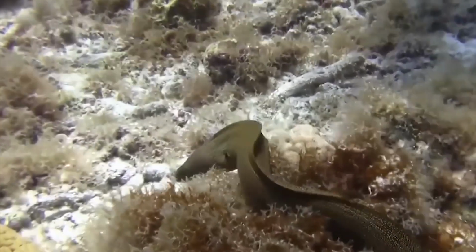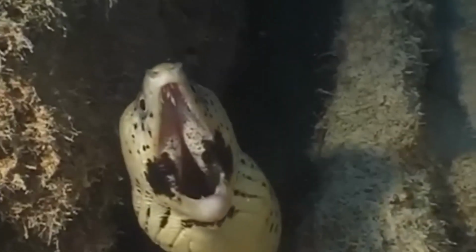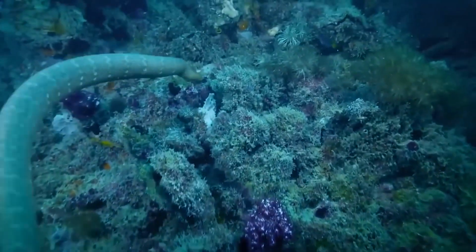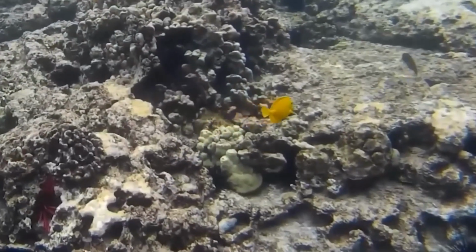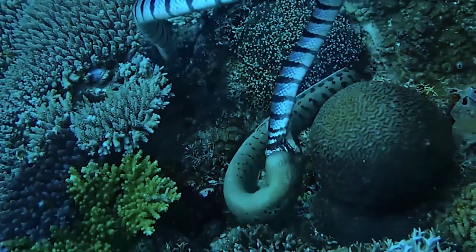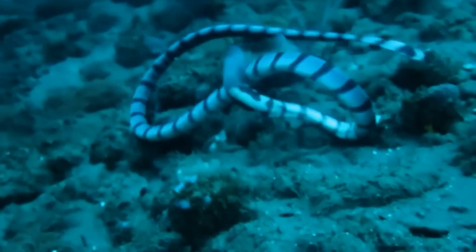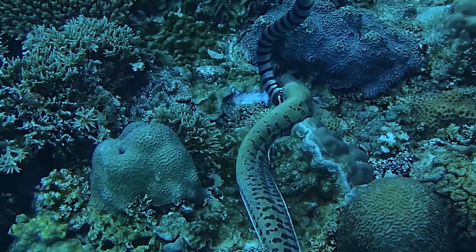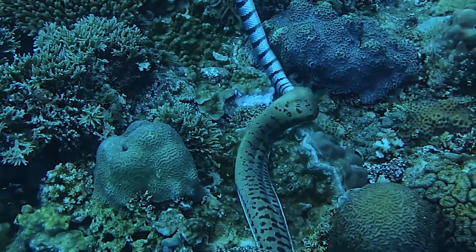Apparently, the effectiveness of its self-image made the moray eel underestimate its opponent. Instead of quickly fleeing upon seeing a sea snake, the larger and more powerful moray eel went into battle. It wants to fight the snake and eat it, diversifying its menu. The moray eel just didn't know who it was dealing with.